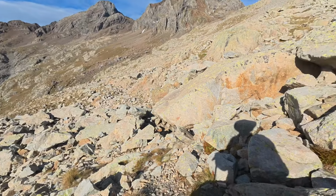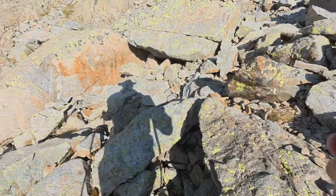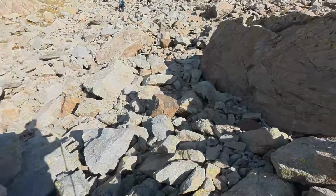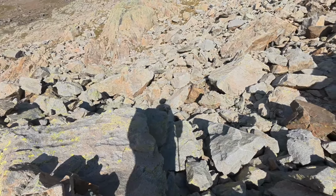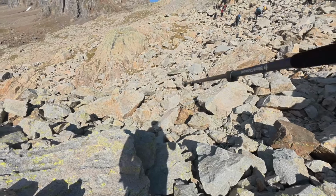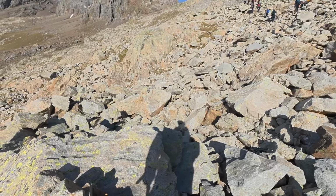It's definitely getting a bit steeper. It's still quite bouldery though, so I'm expecting slate, but it looks like if we just follow this trail, going up there.